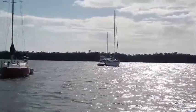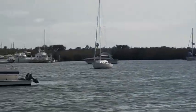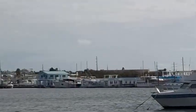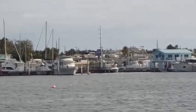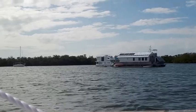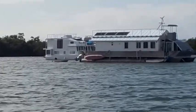Look at all these boats staying here for free. Not paying 1 red cent. Must be nice, huh? Ha ha ha, like I would not know. These guys got some real houseboats there, staying for free.